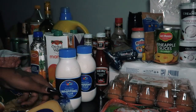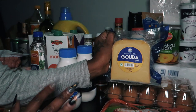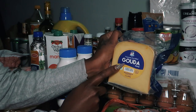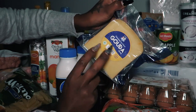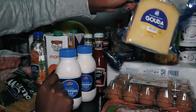Thank me later. Okay, so next we have some cheese. In this house, we cannot lack cheese when Bay is around. He's a lover of cheese. So we got Gouda as the cheese. This is very good. I have tested it before when he makes some carbonara. So it's really, really good. I would also recommend this.